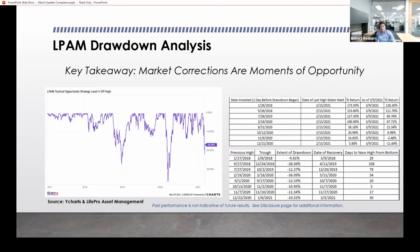Yeah, those are great points, Tim. And when we look at the boxes on the right, ladies and gentlemen, I wanted to go through the big corrections, right, that we've had with our strategy, because 10% corrections are going to happen every few months. And even if you've been with us since September, you've experienced 3 of them.